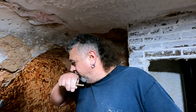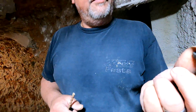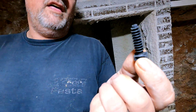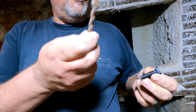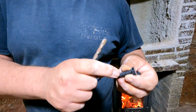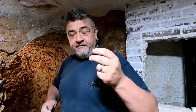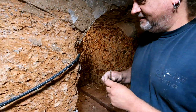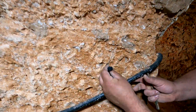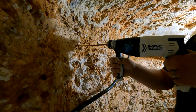Okay, what are we doing? These little things here look like plastic screws. But they're not a screw. So I found the correct size drill bit, which is just slightly smaller than these, because you tap them in. I thought these were for something else. Now I've done a bit of research, and you can use these for attaching these. You put them in the wall, and you put a cable tie around, and you don't need all the fixings. So if I put one there.